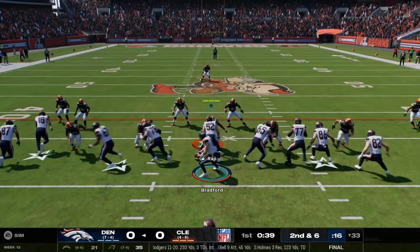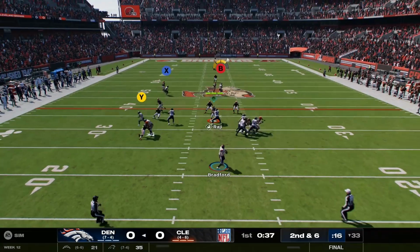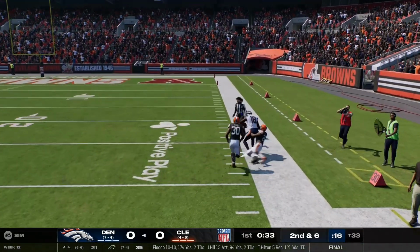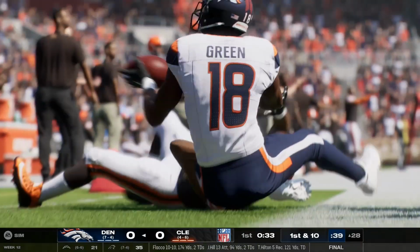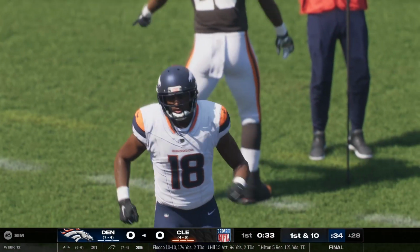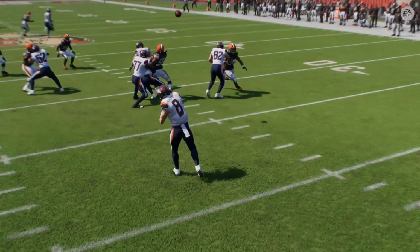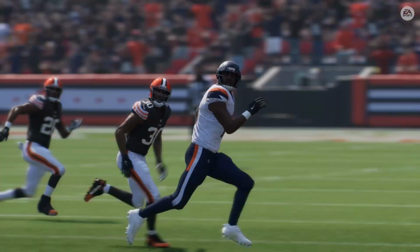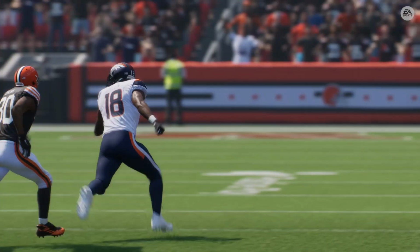The Browns hosting the Denver Broncos. Sam Bradford lobs it up, and it's A.J. Green making the big play. Yep, that's been pretty much A.J.'s career. That's probably what has saved Sam Bradford's career, is having A.J. Green. Bradford made the playoffs a couple times already in his career, much different than his real life career.